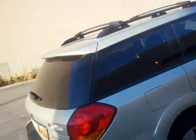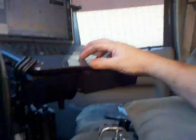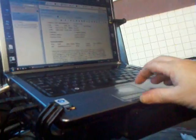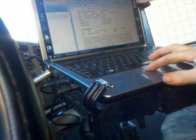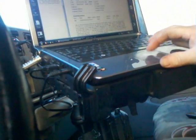Beautifully done. See, it is an Outback. My paperwork says Legacy. Why it says Outback. $29.17. Yeah, this is the Legacy. Gold green. What color is that? It's definitely not green. Not even gold. I'd call that beige. It's not a Legacy, it's an Outback. So yeah, VIN matches, plate matches. It's all good.